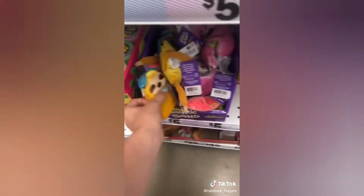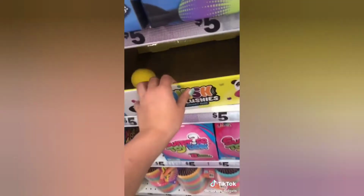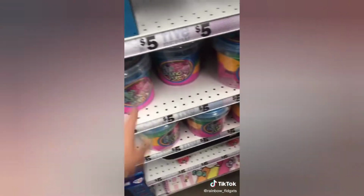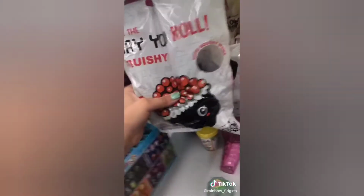Poppets and monkey noodles. All of the poppets. And then expands. They feel so nice. I have no more of the squishy balls. Giant slinkies and huge putties. Surprise boxes and another huge slinky. Slime. Slinkies. Ooh, Marvel's the poppet game. Ooh, they have the squishy.